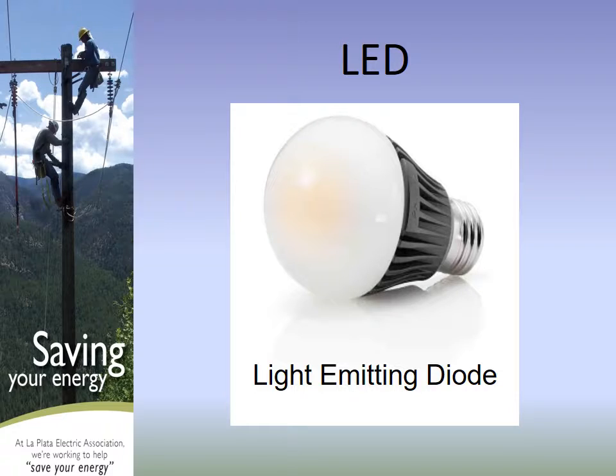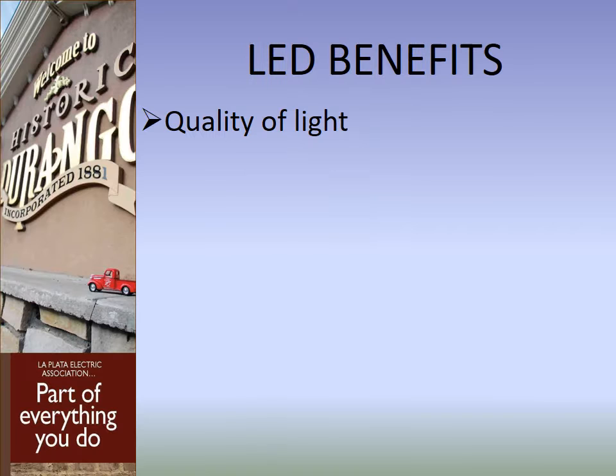LED stands for light emitting diode. An LED is a semiconductor device that emits visible light when an electric current passes through it. It's nothing more than a chip. LEDs are the most efficient light today, and they are the real deal. By 2030, the Department of Energy forecasts that LED lighting will represent 84% of sales in the U.S., and that equates to $250 billion in savings.